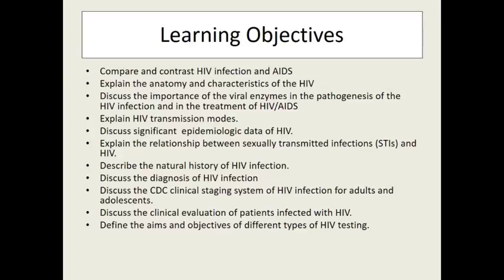We're going to be talking about this, what is the difference between HIV infection and AIDS, progression of the disease. We're going to be talking about the virus itself, the viral enzymes, the pathogenesis, transmission. You are going to know certain things about the transmission that you will know, but you don't want to tell maybe too much to the patients, so they don't get too much, what is the word?